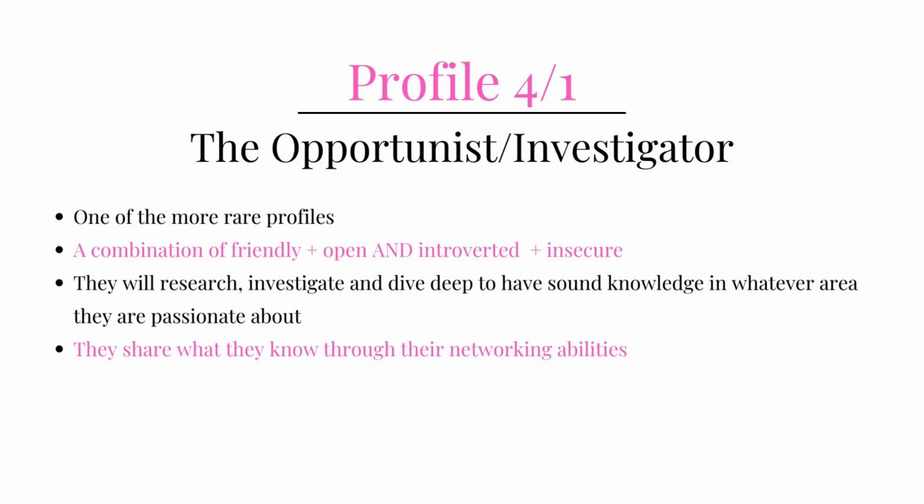So the next step, if you already have your chart and have checked out your profile number, is we are going to dive into talking about your specific profile, and then I'm going to break it down line by line so that you have a really good understanding of yourself and your profile as a whole. The 4-1 profile is the Opportunist Investigator. This is one of the more rare profiles, and it's a bit of a contradiction between its friendly and open 4th line energy and its more introverted and insecure 1st line energy. The 4th line is what this profile experiences itself, while the 1st line is how other people perceive it.